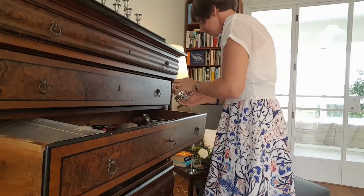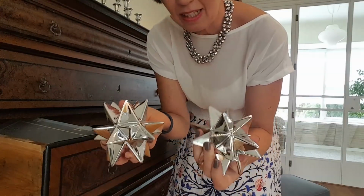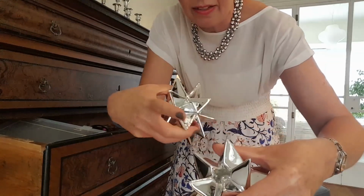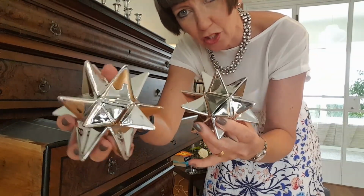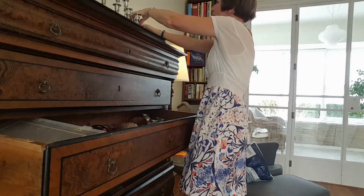Now these ones I bought fairly recently, and I kind of like them, but they're a bit over the top. So I'm going to think about those. Can you see they're little can holders? But I have used them at New Year when I turn them over and just use them as kind of shiny things on the table. You know, I like shiny. So those are not going this time.